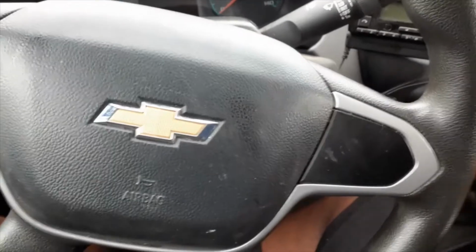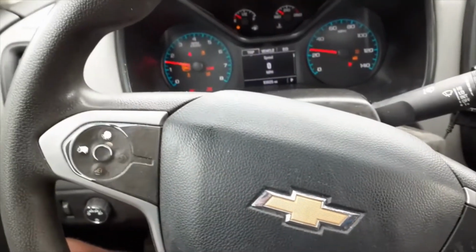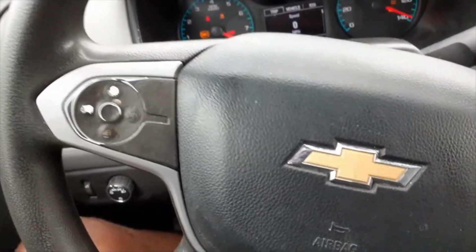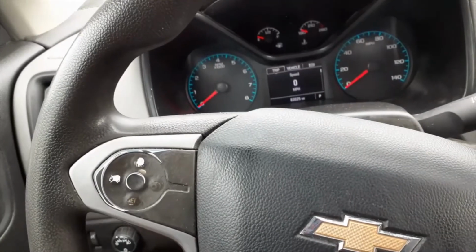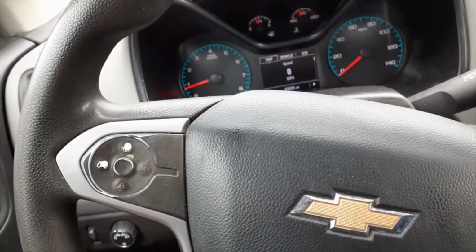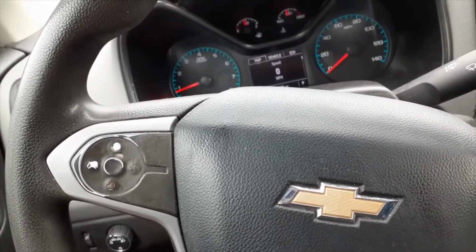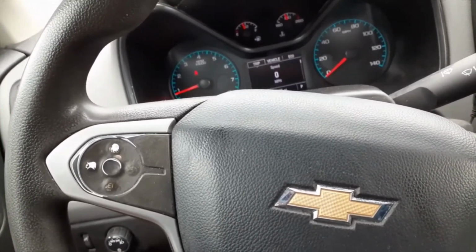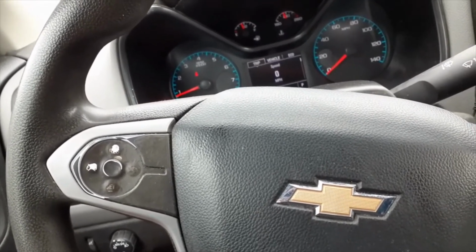Alright guys, today I'm going to be changing the differential fluid on a 2019 Chevy Colorado pickup truck. The customer said that they were getting some whining coming from the vehicle. They thought it was the transmission, but I checked it out and the whining seemed to be coming from the rear end.